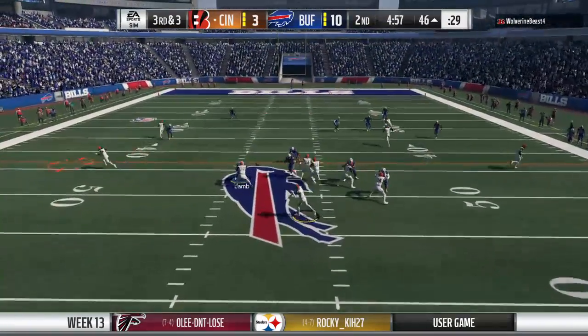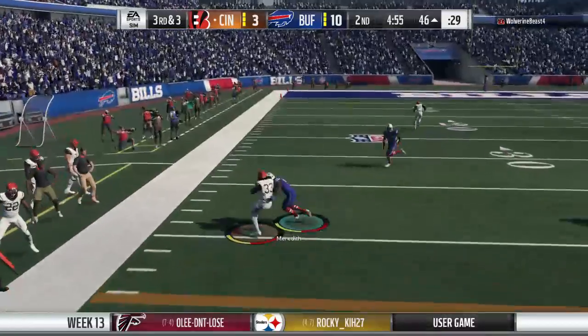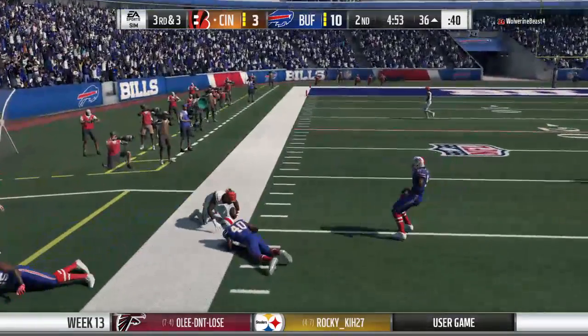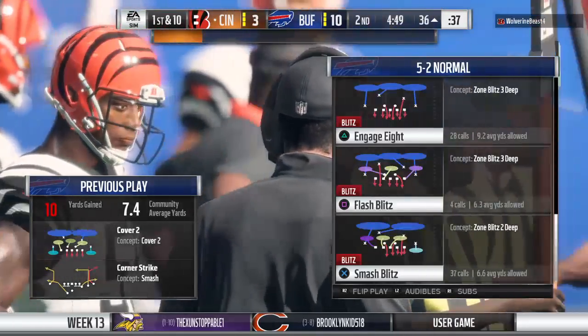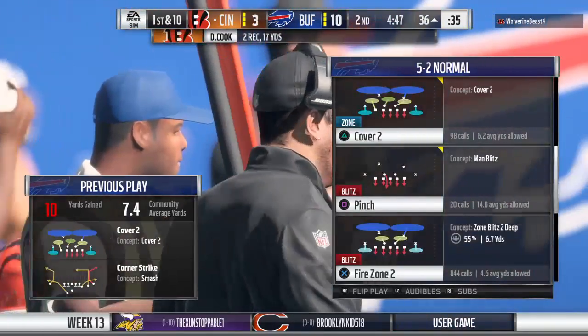They'll drop to throw. And he finds Cook. And he's able to get the first before he's taken down at the 36. 10 yards there on a Bengal first.